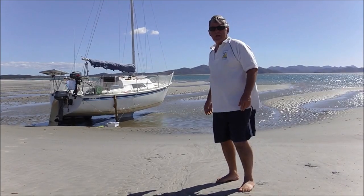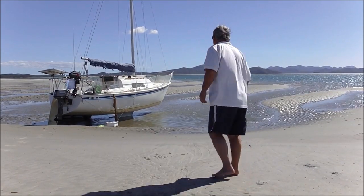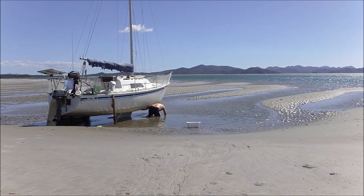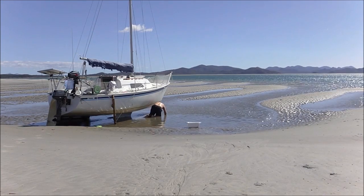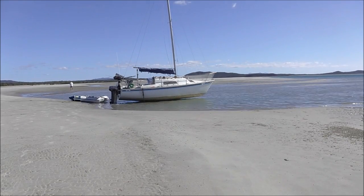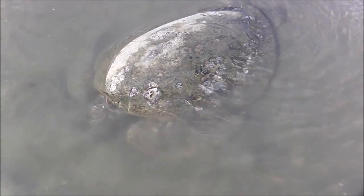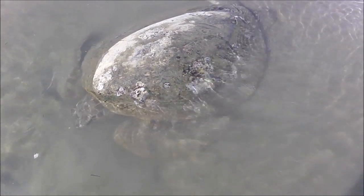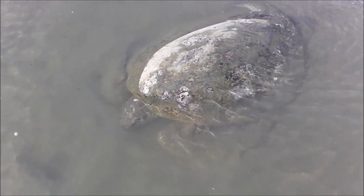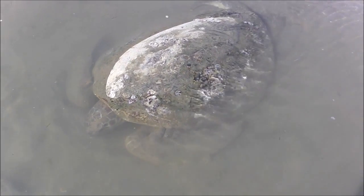Just gonna scrub the boat now. There's just a little bit of weed on it. I found this turtle. It was high and dry when I first came, and it was covered in barnacles. So I thought I'd do him a favour and clean him off. So I've cleaned off Henry the turtle here, and he's ready to be streamlined now.